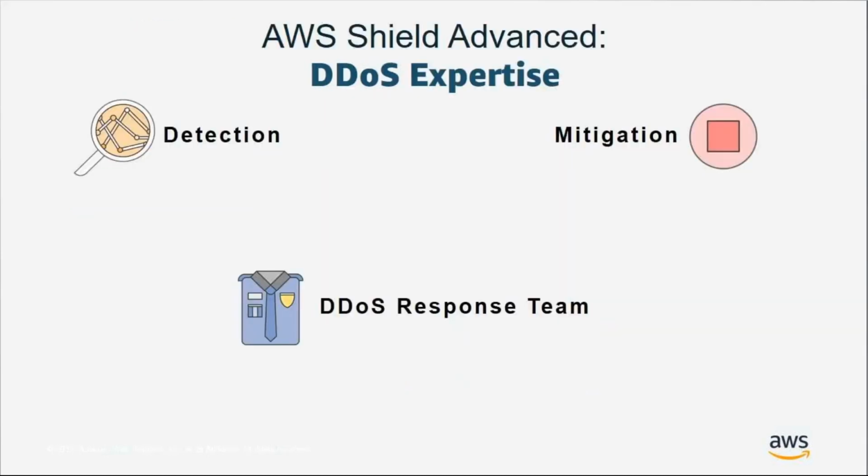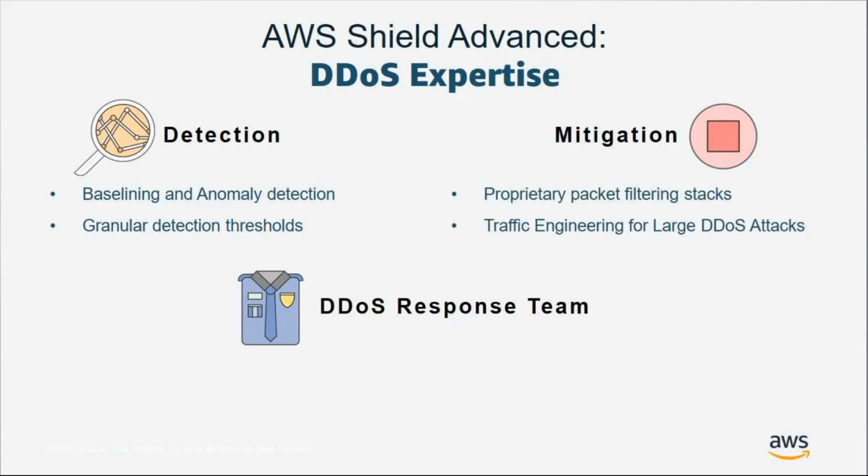So let's talk a little bit first about the DDoS expertise. So first, with detection, you can baseline traffic against resources so we know what's normal and what's not when it comes to your traffic. Then you can set granular thresholds so we can bring in some of the mitigations sooner than we would otherwise, depending on your application traffic sensitivity. Then, once we bring in those mitigations, we'll filter out only the worst packets so we ensure that you don't experience any false positives. We'll also engineer traffic across our network if needed so that your application can stay up and move that traffic around where necessary.